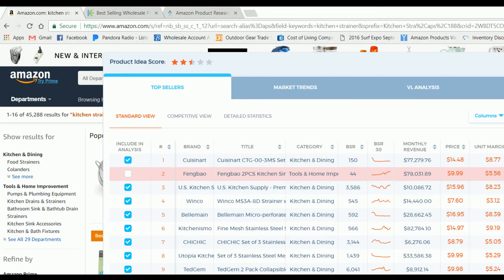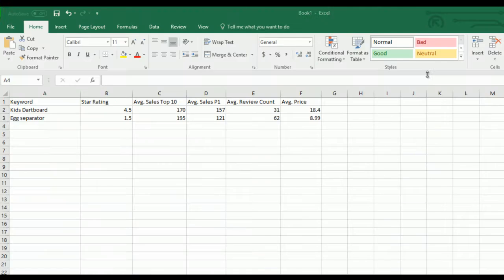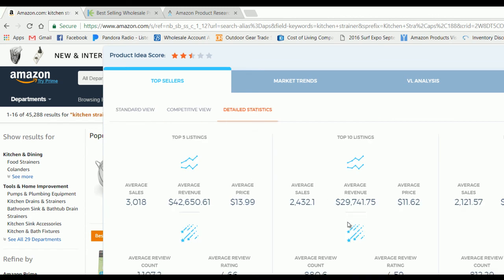And I called it a kitchen strainer instead of a strainer because there are multiple other kinds of strainers and filters out there. Now we go into these detailed stats. There's a lot more sales in this, if you notice, but there's also a lot more reviews. So our average sales page 1 is 2121, top 10 is 2432.